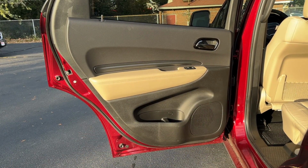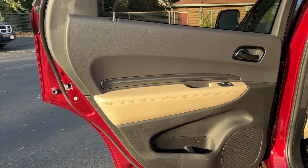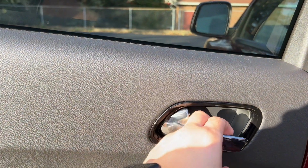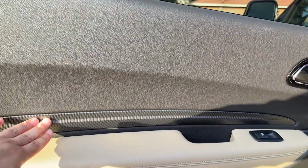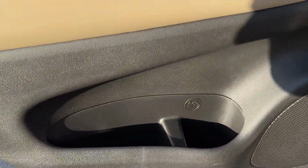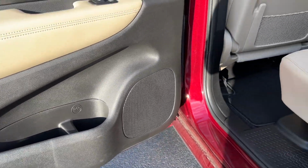Here is the back door, and the back door has the same design as the front, and I'm glad that Dodge did not cheap out on this top portion. So this is actually nice and soft. It is that synthetic rubber material, and the door handle feels nice and solid. Some gloss black around it, more of that trim, and the armrest is nice and soft. And the bottom of the door is all plastic, and there is a little bit of storage place in the bottom with a bottle holder and a speaker in the bottom.